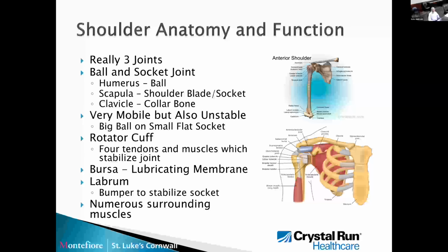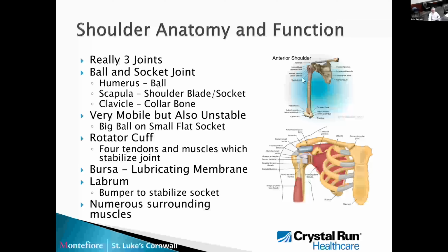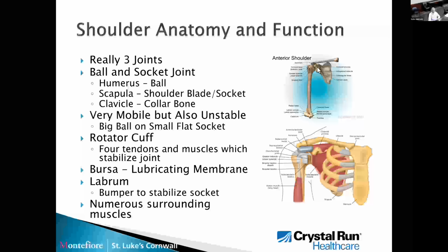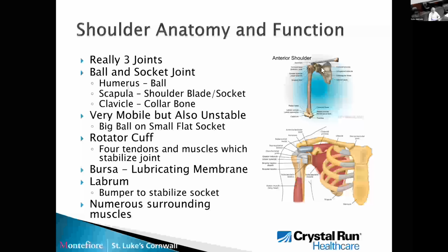So, the shoulder anatomy and function. The shoulder is actually 3 joints. It's called a joint complex. There's the actual ball and socket joint, which is what most people think of as the shoulder joint. The ball is on what's called the humerus, which is the arm bone. You can see the pointer here. This bone right here is the humerus. The socket is part of what's called the scapula, or the shoulder blade.